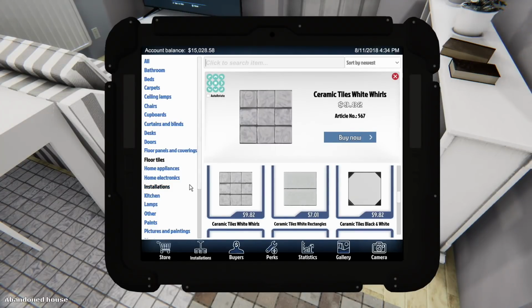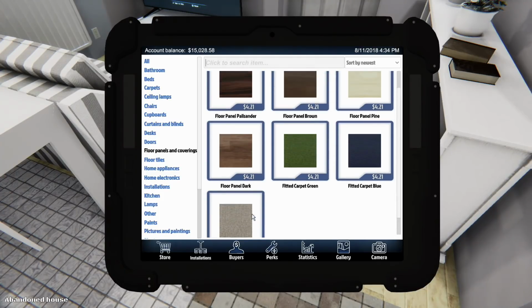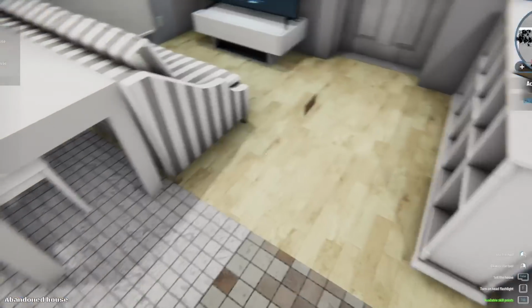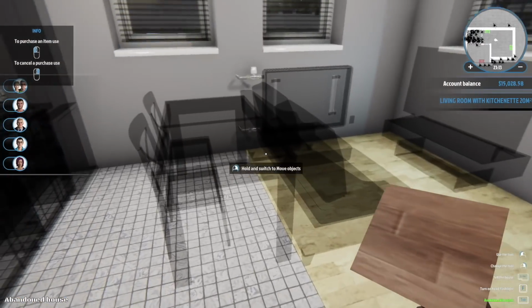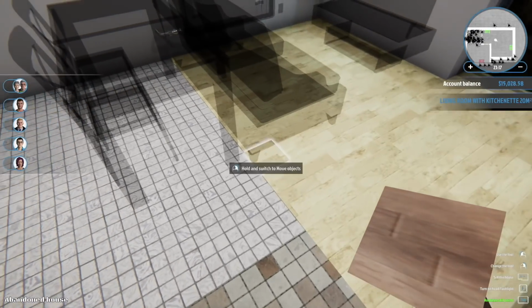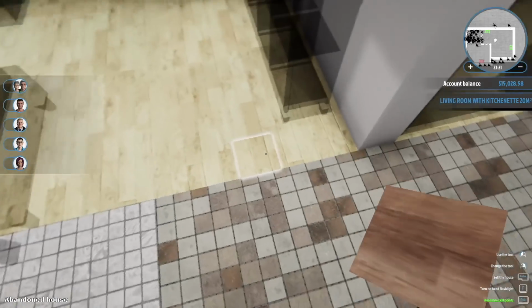All right, and then let's see what else we can do for the rest of the flooring. I would love to do carpet, but I'm a big wood floor person. So let's see, we got palisander, brown, pine, carpet beige, floor panel dark. I just wish I knew what it looked like before I committed to it. That's the problem. I guess before we commit to it, let's just put a line of it right there. Let me click it here.